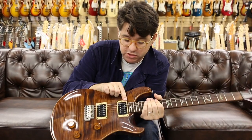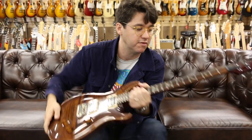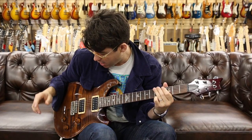This is going to be this turned into a single coil and this turned into a single coil in parallel, so it's kind of like the spankier Strat sound.